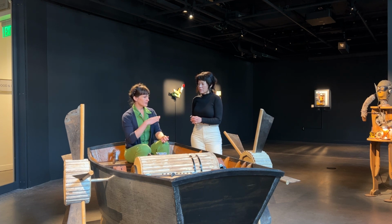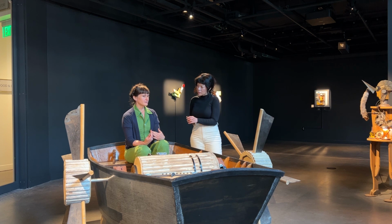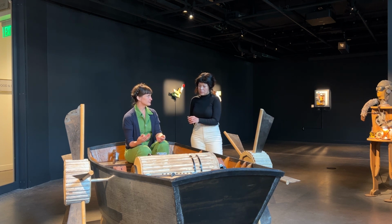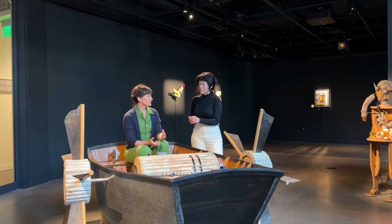I learned about different techniques, and the technique that I used is called stitch and glue, which is a fast way to build a boat. It's based on this old technique called the sewn boat technique, where they would use tendons and things to lash a boat together. It was before they had metal fasteners.